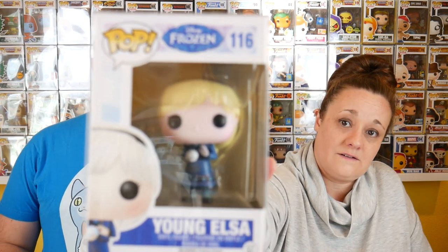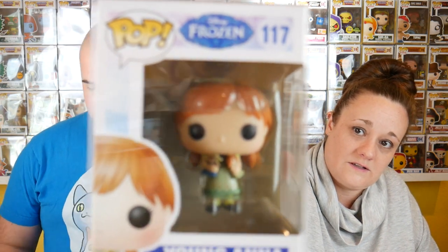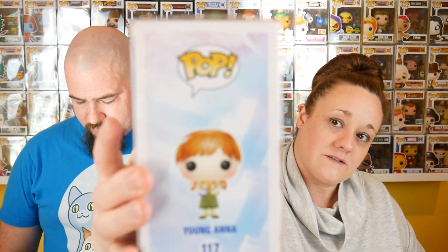So the first one in the Frozen set that comes next would be Young Elsa. So here she is with her little snowball. We are not Frozen collectors, so Frozen pops don't stay when we do have them. The next one is Young Anna. She has two little baby dolls with her. Very cute. I like the simplicity of her face for some reason. It's cute. The ginger freckles, I think, are just kind of cute.